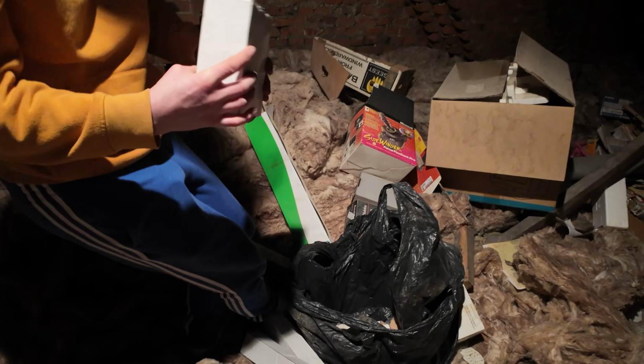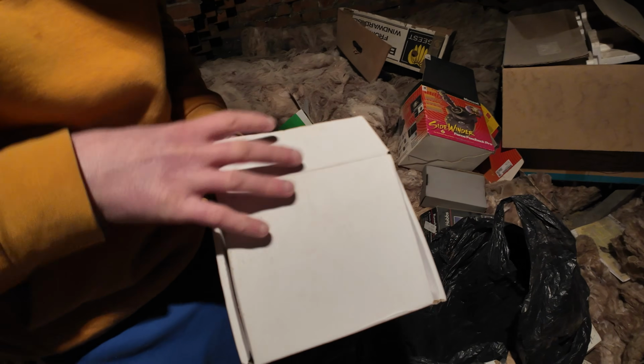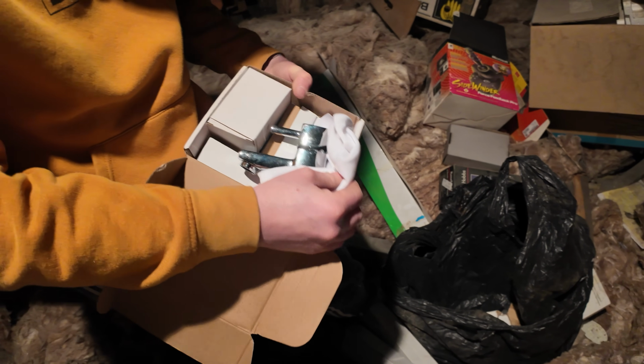Oh my god. I was literally thinking yesterday we need a new plug because I was cleaning it and I couldn't get the stains off. The rust. Basin mixer. Just a tap. Is that the square taps? Oh, we don't need that. Oh, it's for the sink.